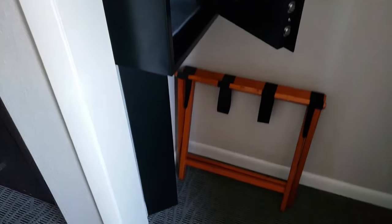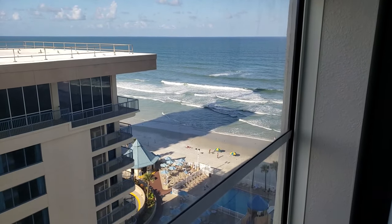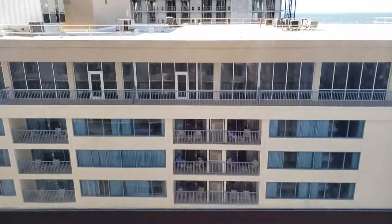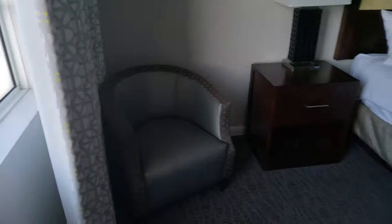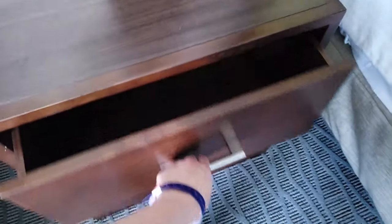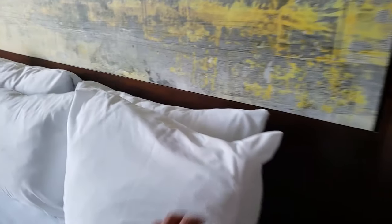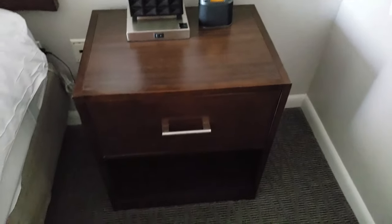And there's another closet with a safe right here. And here's a window with a view of Daytona Beach over there. And there's another hotel we're right next to. And here is a lamp. Nothing's in there. And this room appears to be very clean. I'm not seeing any stains anywhere, so that is really good. And there's another lamp with an alarm clock. And here's an empty drawer.